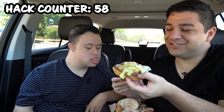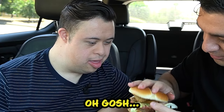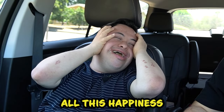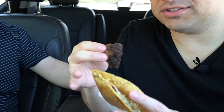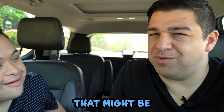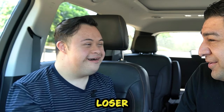All right, Zach is trying a jumbo jack with half a taco and a jalapeno popper. Oh my God. Who's hitting different today? Alright, I'm going out of the box a little bit. Taco with a brownie. I did say anything with a taco is good, so I guess this is gonna put it to the test. Oh, that might be the worst tasting one. Taco does not go with everything. No, sir. Whatever. No. Thanks for laughing at me.